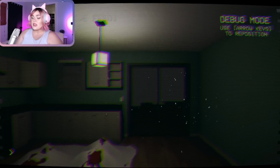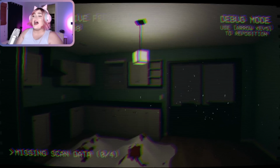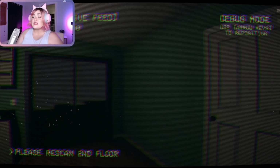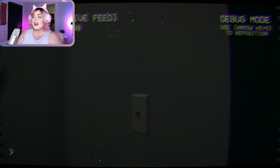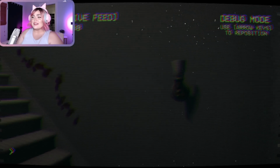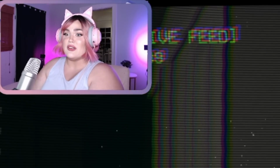Debug mode, use arrow keys to reposition. Missing scan data. No! No, I don't want to do this. No, I don't want to go rescan the second floor. Oh, God. Whatever they're paying me to scan this house, it is not enough money. Unless I get to keep the house, because in this housing market, that could be really beneficial.